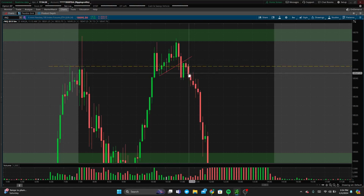So I got a 10-point move. My stop loss was a break above this. We didn't have that, luckily. And I had a very conservative take profit of about 10 points.